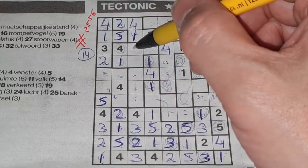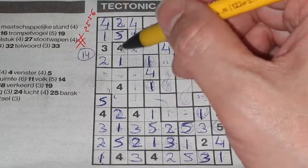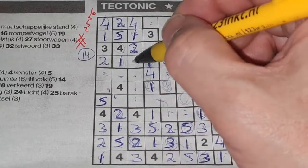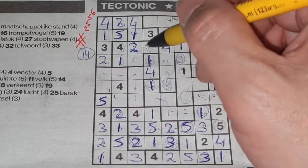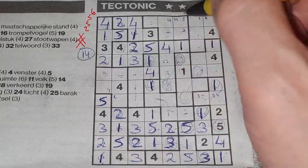I think this box should be a 2, because it cannot be a 1. Should be a 2. Cannot be a 3. Cannot be a 4. Cannot be a 5. Definitely a 2. Two boxes left in this area for the numbers 3 and 5. We have a 3 there. No 3 there. 3 should be here. And the 5 goes there.